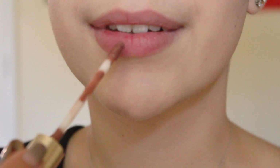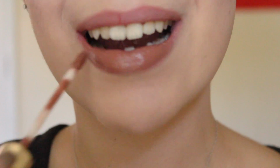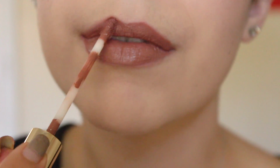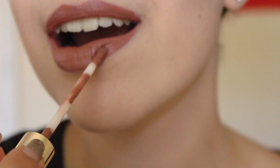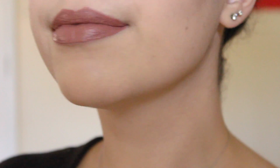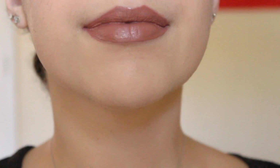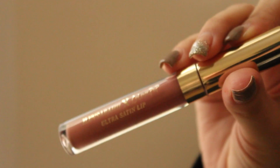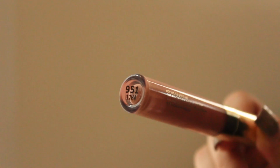So next I have 951. And we'll zoom in and do a lip swatch. All right, so this is 951 on my lips. So I'm like a MAC NC15. Sometimes I can be an NC20 if I go to Mexico for a week. So I'm pretty pale or fair, whatever. This is more like a brownie nude and I actually love it.